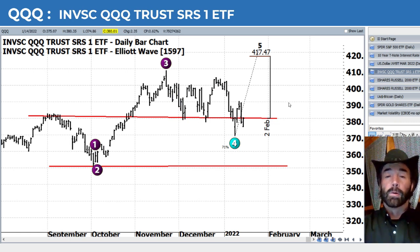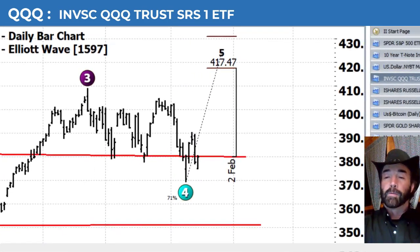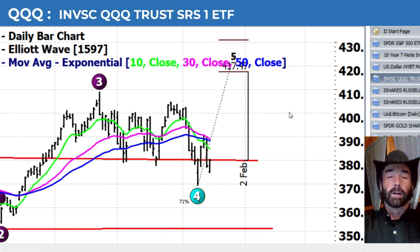As you can see, it's been support since early November, and could move up and make the wave 5 high there, but we got to get back above 380 first before we start thinking about that, and we got to get back above the 10-day moving average. As you can see, we're below there. 70% wave forward doesn't quite disqualify this 5-wave impulse pattern, but it's pretty close. But this level here really needs to hold.